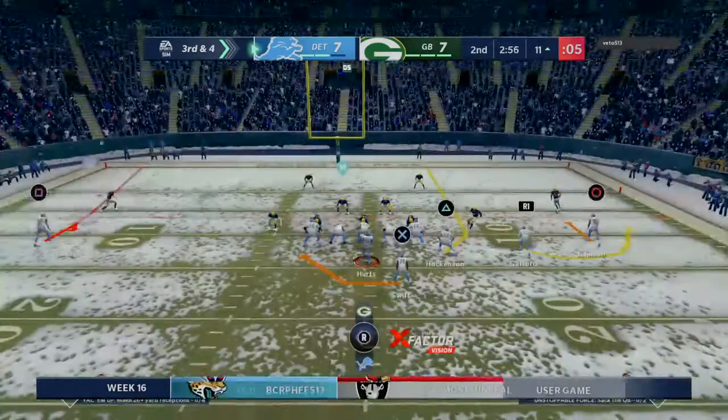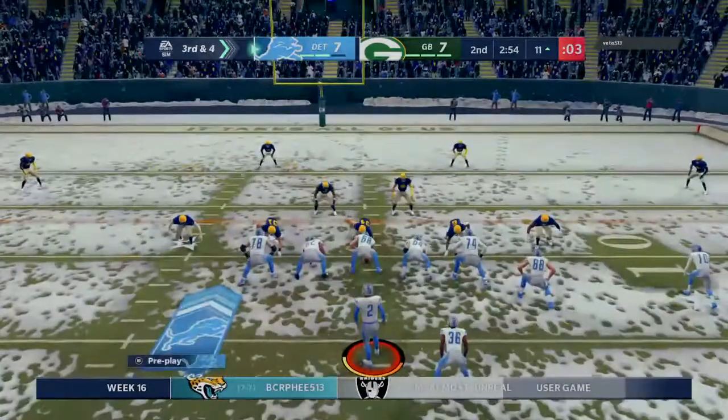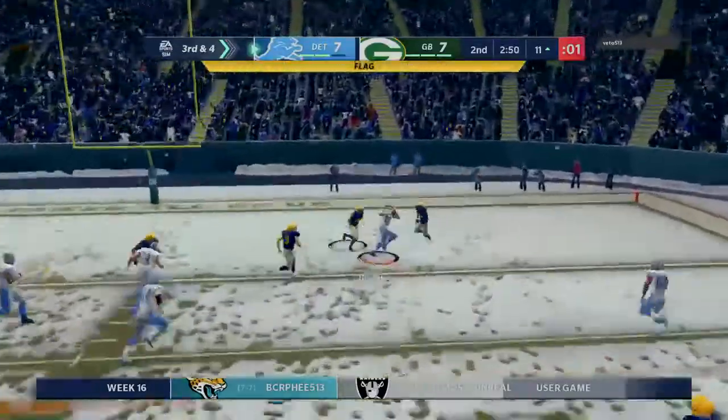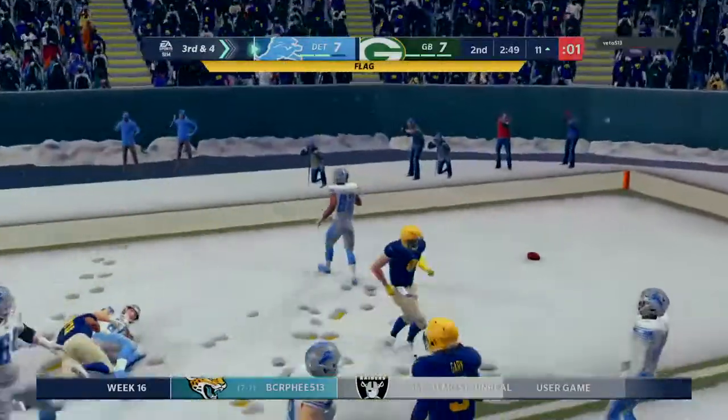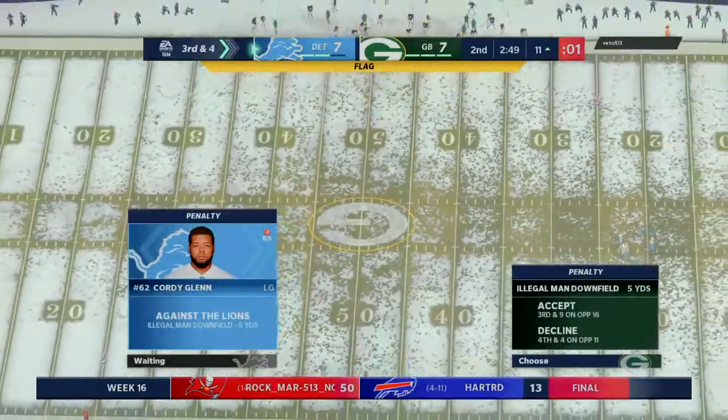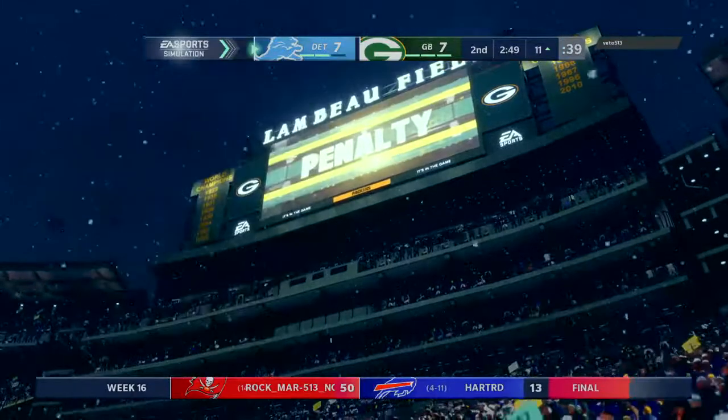This offense has converted 2 third downs on this drive already. This is 3rd and 4. That's incomplete, but there is a flag down, so hang on. A big call coming on 3rd down. So they decline it as that will bring up 4th.